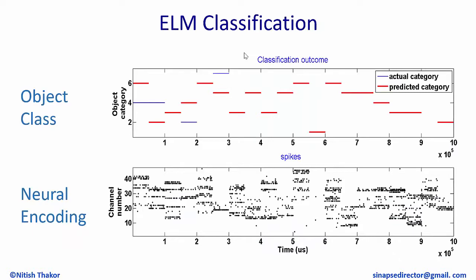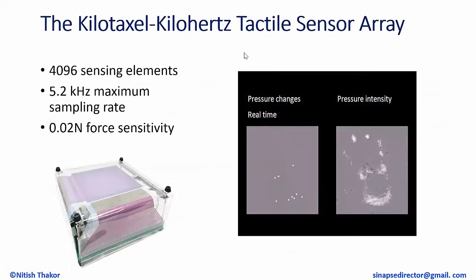So when my hand touches an object, texture, shape, what it will produce is what you see in the lower traces, those little dots, spiking activity. And my neural network algorithm then will classify into different categories. So that's what we are doing, right? Soft, rough, or round or square objects.